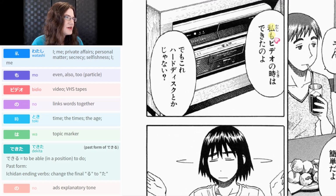So next we have this. Watashi mo video no toki wa dekita no yo. So watashi is I, mo is also, this video is video, an English loan word, and this is specifically kind of referring to VHS tapes, because this no is linking it to toki, which means time. So this is kind of like the time, the era of the VHS. This manga is showing its age just a little bit right here. And then wa is making this the topic. So as for that time, dekita is the past form of dekiru. So for that, there would be a do right here, but it's swapped out to this ta to make it past. So back in the age of the videos, I was able to do recordings and all of that. And then no is just adding an explanatory tone. Yo is adding some emphasis.